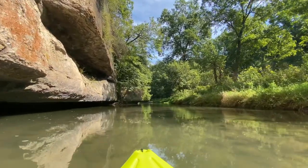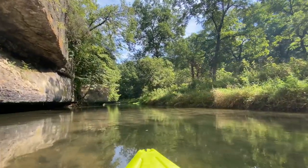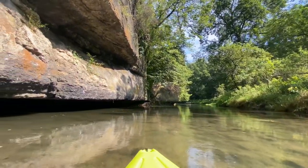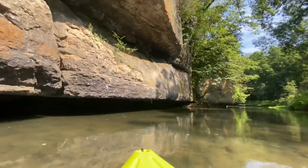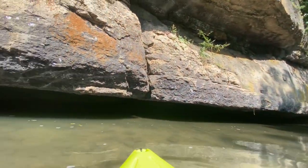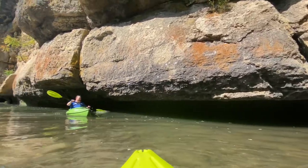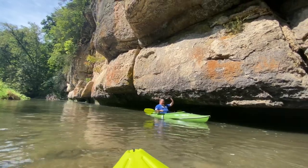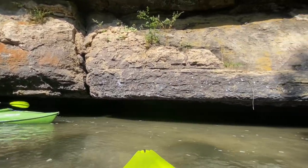Be able to get underneath there. Might be kind of cool. There's a shelf right here. Hey, I'll take your picture with it. Cool.